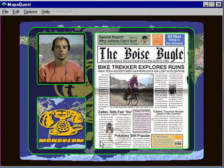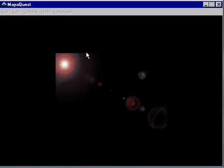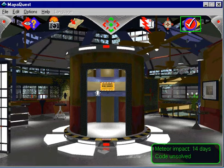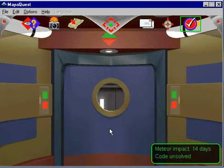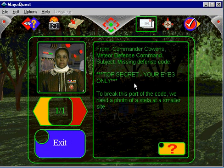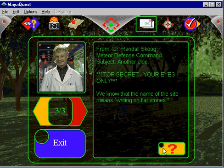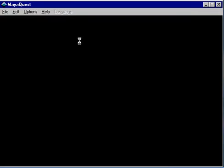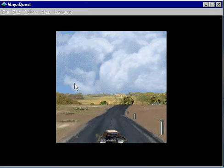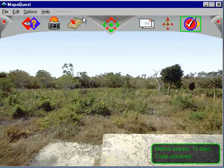The Boise Bugle wants to do a feature story on you and your adventure. Need a photo of a stela at a smaller site. Doesn't have carvings. Riding on flat stones. Well, at least it's a shorter trip. Roads reused from previous game.